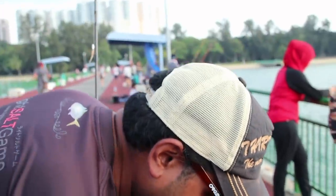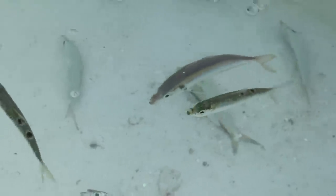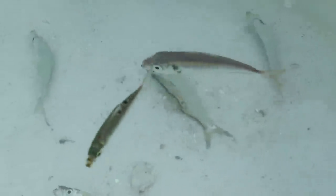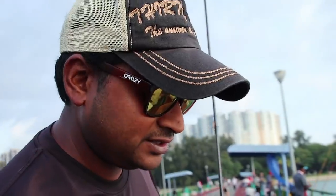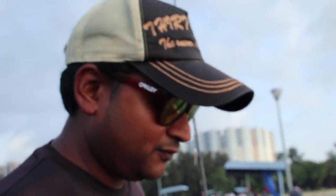Okay, so here we can see one of the examples of Aji. It's a yellow striped scat, or what is locally known as kuning. It's one of the target species that we try to catch, but generally speaking, they do not really respond to worms. They would more often than not go for sabiki.